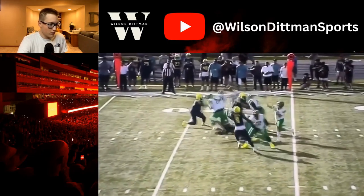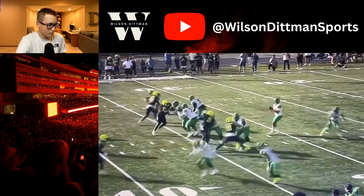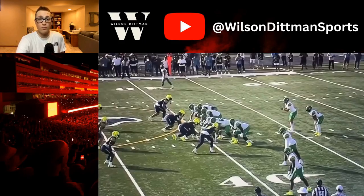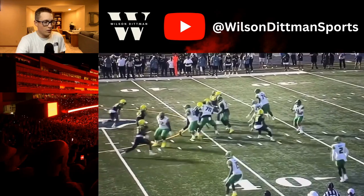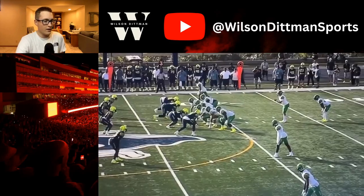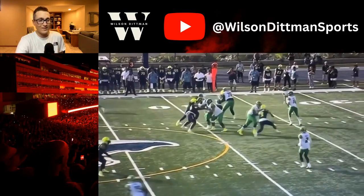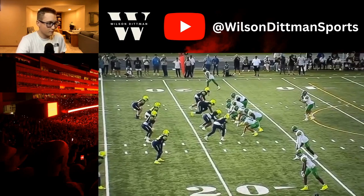So another bull rush there. Does a nice job containing that. Again, he's holding his own for the most part. Again, if you're not familiar with Preston Taumua, Polynesian recruit out of Hawaii, ranked as a 4-star, one of the best players in the country at that offensive line spot in Nebraska. Grabbed him this last summer.